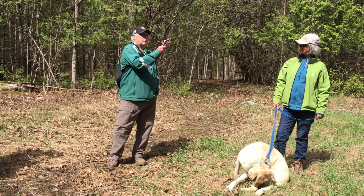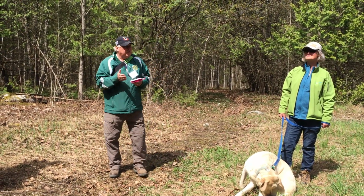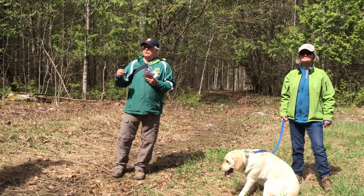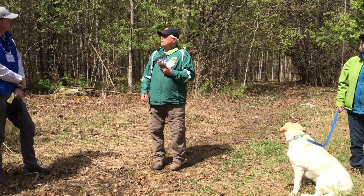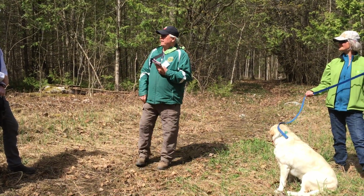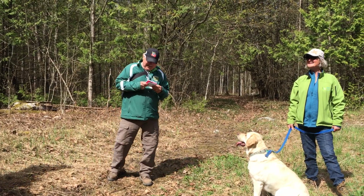It's also very important, I think, that this woodlot is close to Clear Lake because it helps filter water and helps maintain a cleaner, clear lake for Mike to enjoy. I thought that would be important.